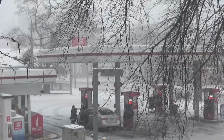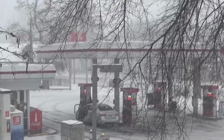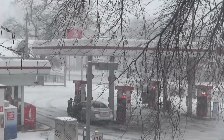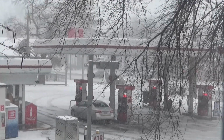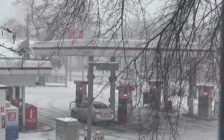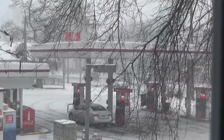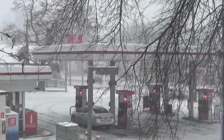Hello everyone, it's the late afternoon of January 7th, 2022. I thought I'd give you guys a different view of a northbound Susquehanna freight on the Utica branch. I'm looking out my office window right now at the crossing of the NYS&W Railroad at Genesee Street in South Utica.